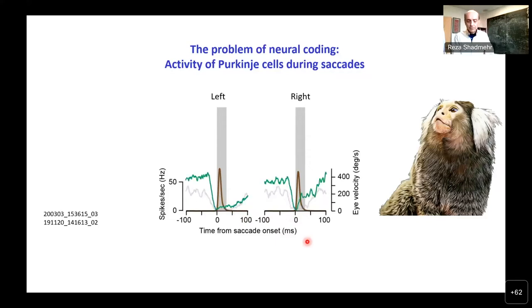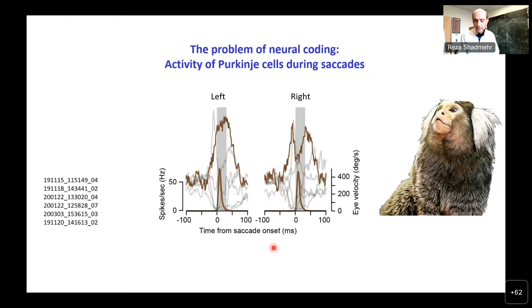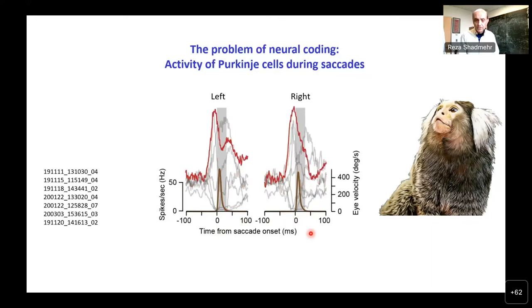Here's another cell. It suppresses its activity. Here's one that suppresses its activity. Here's one that bursts. Here's another one that bursts and then pauses. Here's one that just bursts in both directions and so forth. So what you see is this incredible diversity of activity among the Purkinje cells. We don't see any relationship to direction of movement. They're bursting and pausing, and we certainly don't see anything associated, especially with the end of the movement, when we look at individual Purkinje cells. So that's the basic puzzle. How do we understand this activity, and what is it that the cerebellum is predicting?